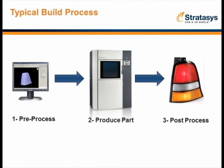The process is identified here, and what you do is you start with a solid model that is on the CAD file itself. It is pre-processed. In our particular case, we have something called Catalyst or Insight that does that, and think of that as a print driver. Once the part is processed, which would include slicing it and putting any necessary supports, that information then is sent to the system itself, which you see is number two there, to produce the part.